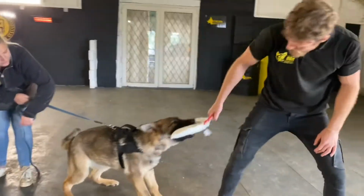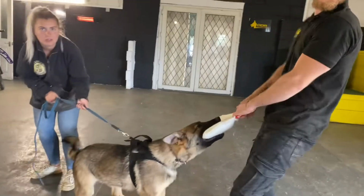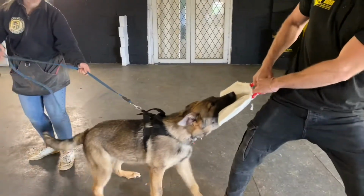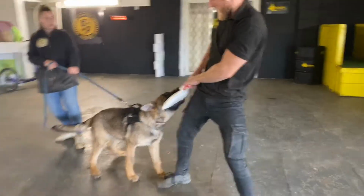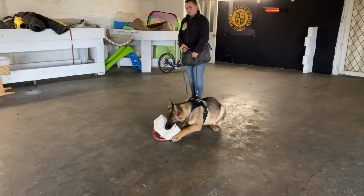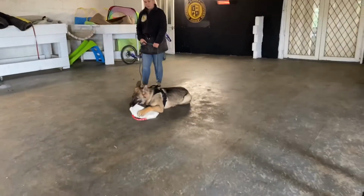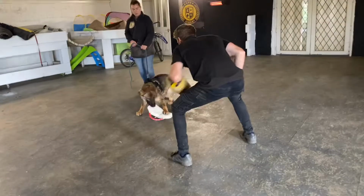Nice committed bite on the right. Now what we want to try and do now is just see, let him hold that, let him have the possession. Okay, leave it and quickly grab a puppy sleeve there, the yellow one. So he's got the puppy sleeve, but he needs to spit it out the minute we start again and we start to educate him.